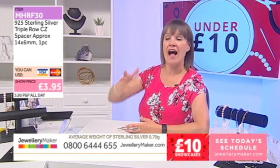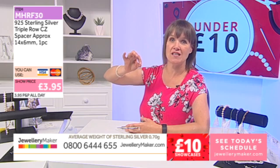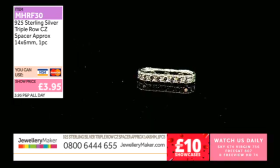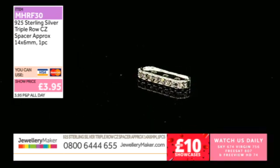Brilliant. They're ace. They look phenomenal and they balance out, especially in a loom bracelet as well. They balance out beautifully and keep it all taut. They are genius, these.